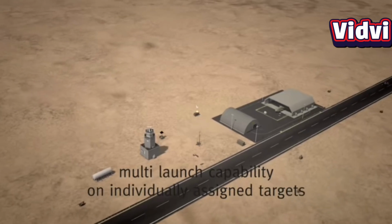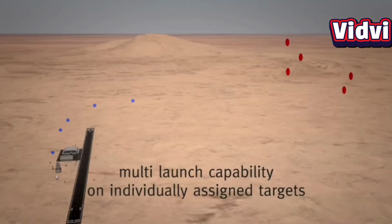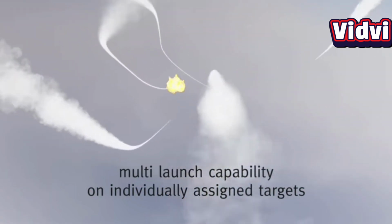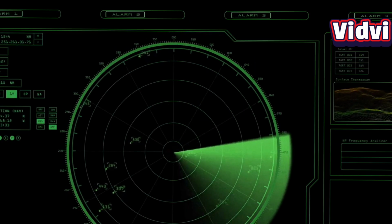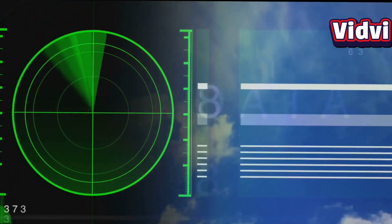Skynex is highly mobile and can be quickly deployed to protect critical infrastructure, military bases, or forward positions. It operates effectively in all weather conditions and can detect and engage threats 24/7. The system can engage hard-case targets, such as armored drones, at up to 6 kilometers and soft-case targets, like conventional drones, at up to 10 kilometers.